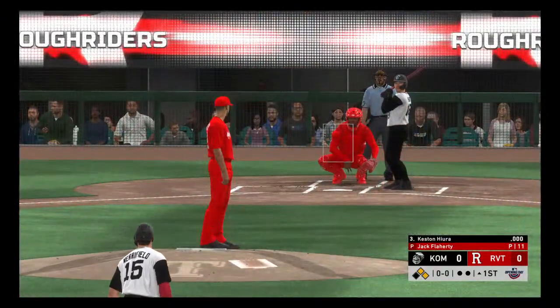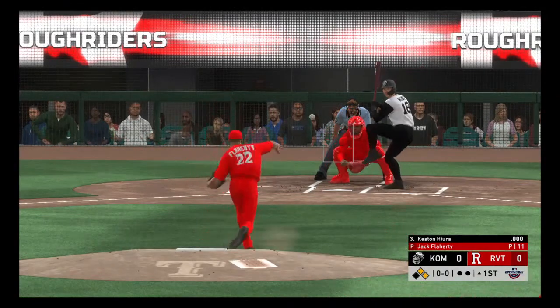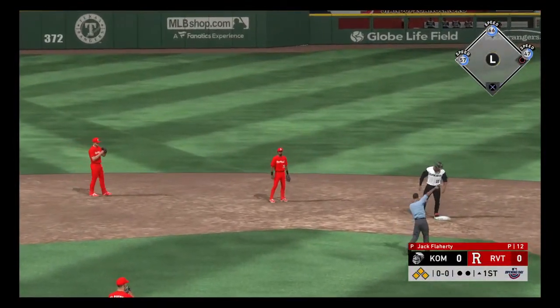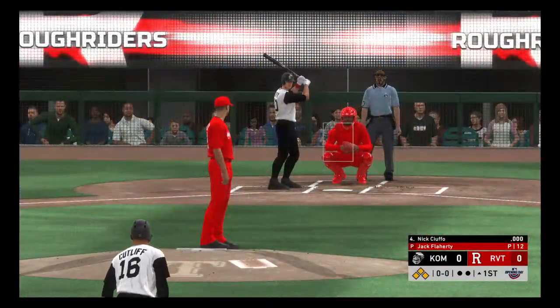Coming to the plate now, Keston Hiura, and he could give his guys an early lead if he can come through here. He's set. Here it comes. This one's down to third. Senzel's got it. Bases full now following the error, and next to hit is the catcher, Nick Schufo.